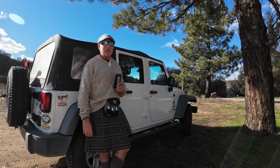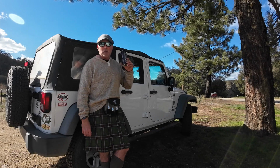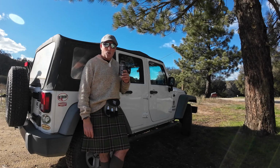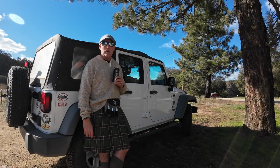Well, that'll give me like 20 minutes to hang out and enjoy my beer, and then start heading home. Here from Montezuma Valley Road and the P.C.T. southbound toward Scissors Crossing. It's actually towards San Felipe Overlook, but on the way to Anza-Borrego.